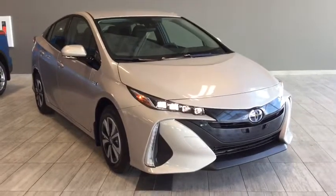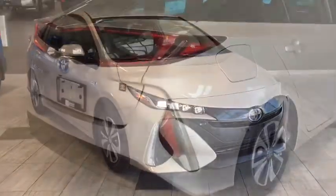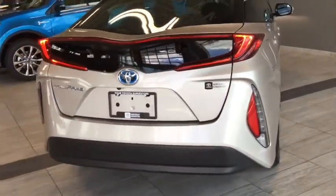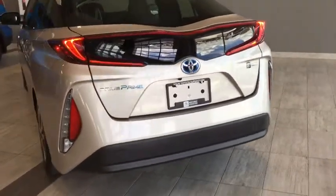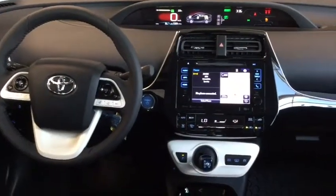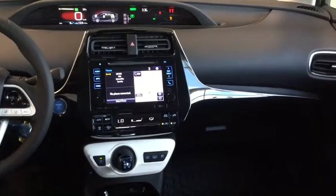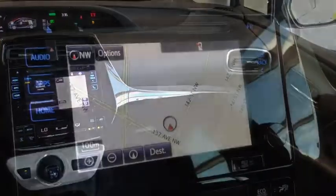We'll be taking a look at the 2018 Toyota Prius Prime. So this is a 4-door, 4-passenger hatchback, and the color is called Titanium Glow. Under the hood, you'll find a 1.8-liter inline 4-cylinder hybrid engine, and it is the most advanced Toyota hybrid ever built. With 3 different driving modes, it maximizes fuel efficiency and power, and it comes equipped with awesome safety features such as rear cross traffic alert and pedestrian detection.